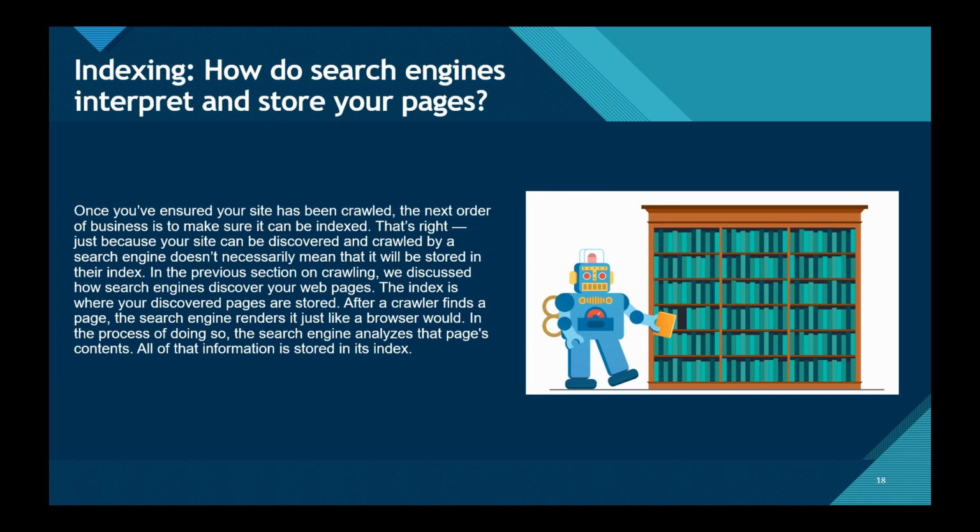In the previous section on crawling, we discussed how search engines discover your web pages. The index is where your discovered pages are stored. After a crawler finds a page, the search engine renders it just like a browser would. In the process of doing so, the search engine analyzes that page's content. All of that information is stored in its index.